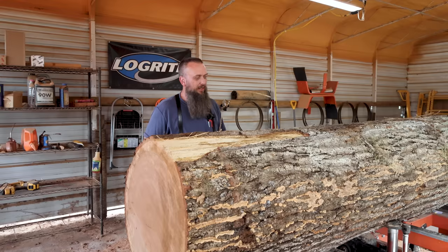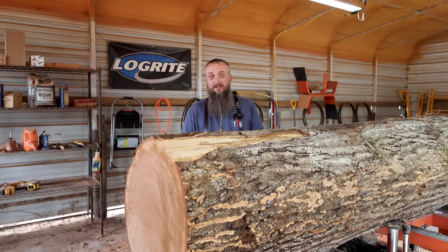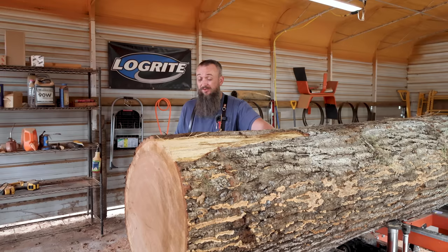Now let me explain something else real fast. The customer wants this for trailer decking. Usually I would tell the customer, if it was my customer, this is coming secondhand, I would say, I can saw you some trailer decking, but red oak is going to rot. It will rot on a trailer deck. White oak is the best for trailer decking.